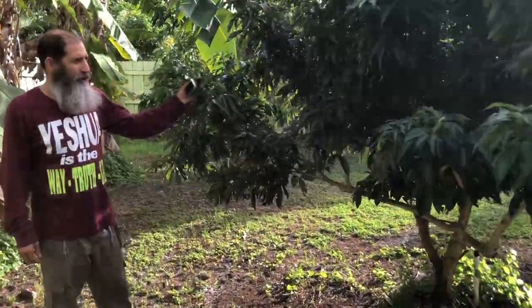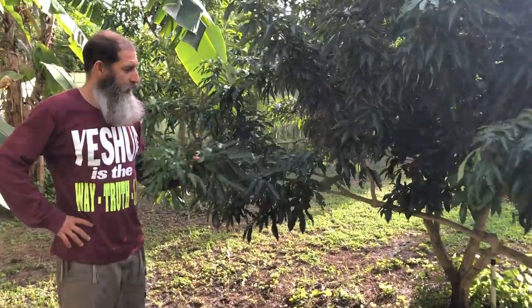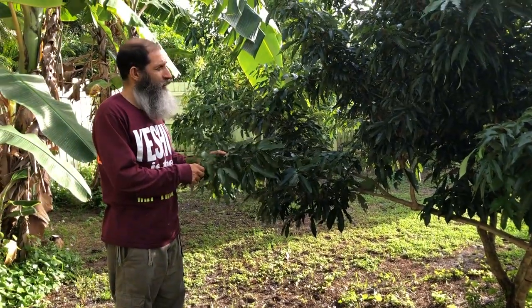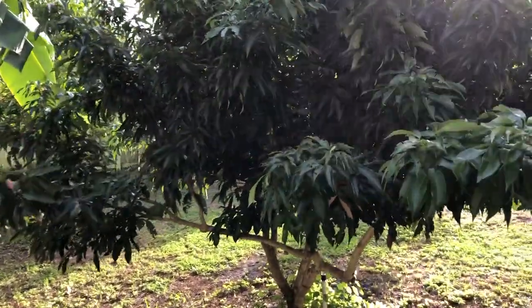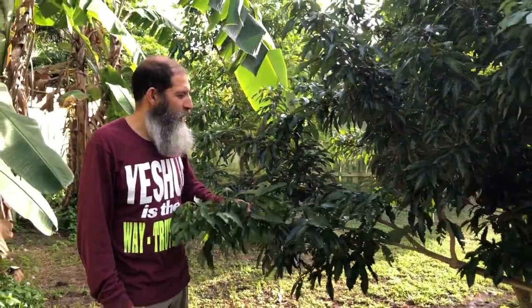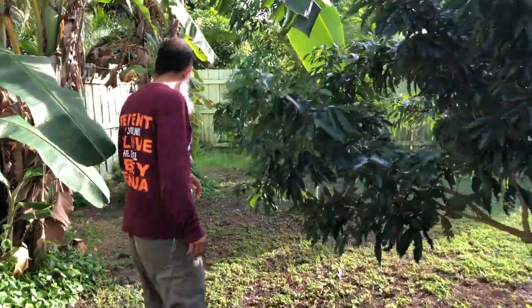This tree is lychee. And lychee doesn't give fruit every year in this particular place where I am in South Florida. But when it fruits, it's going to fruit amazing because it's just perfect. It's growing, and I'm really excited about that. It's a lychee tree.